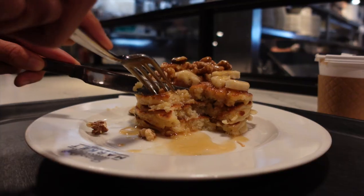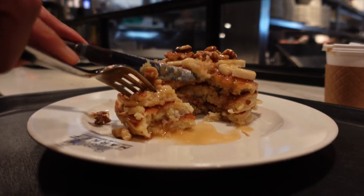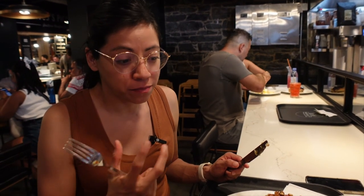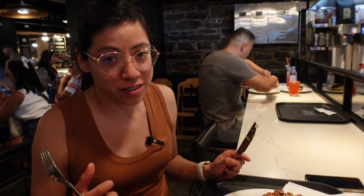The banana and walnut together, always a winner. The pancake itself is fluffy and buttery, but not overly sweet. So they didn't just pack a bunch of sugar and stuff into the batter. It's really good. You gotta see that inside there. Look at that. They're so soft, but not in a bad way. They're just really fluffy, they melt in your mouth, the taste is perfect.